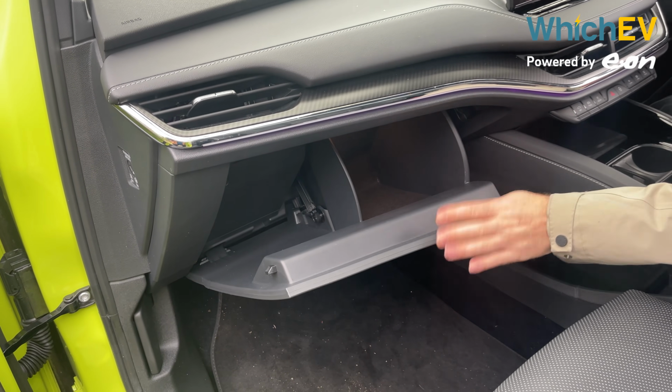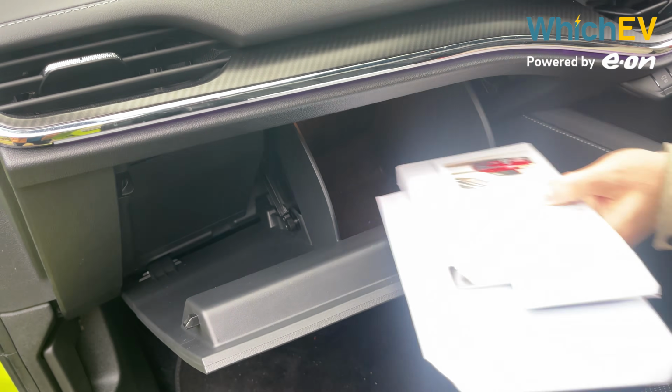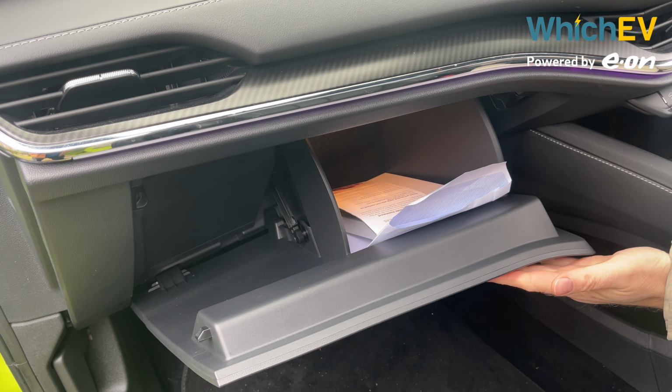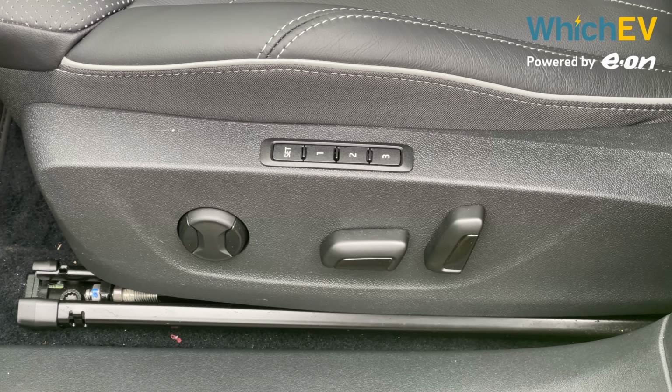So the glove box is pretty small. We don't know quite why they've cut it in half like this. It's barely enough to put this documentation in, and maybe you could get one extra pair of gloves in there too. It's also worth noting that the passenger side also has electric memory seats.